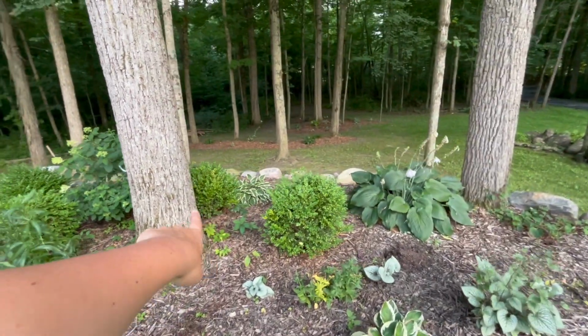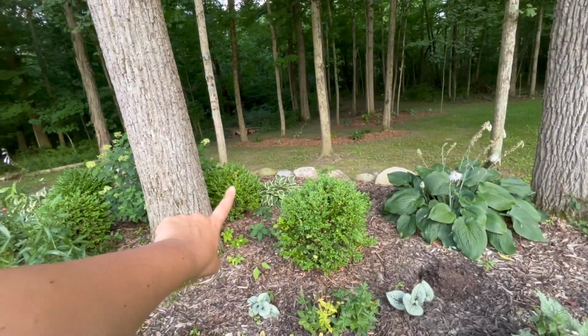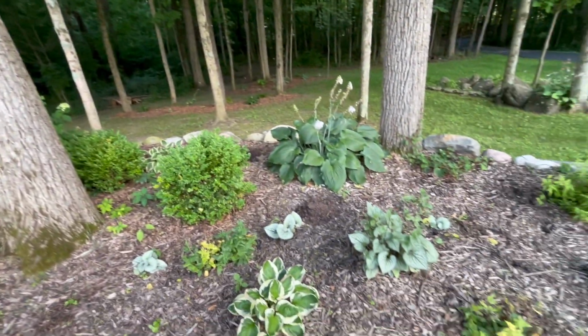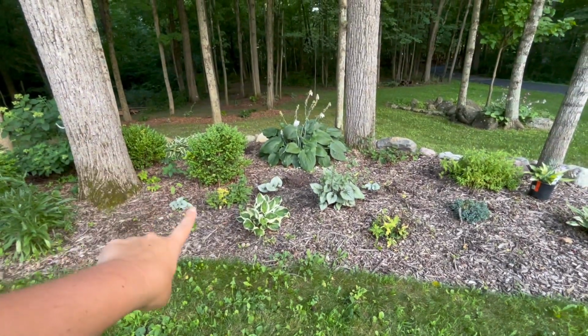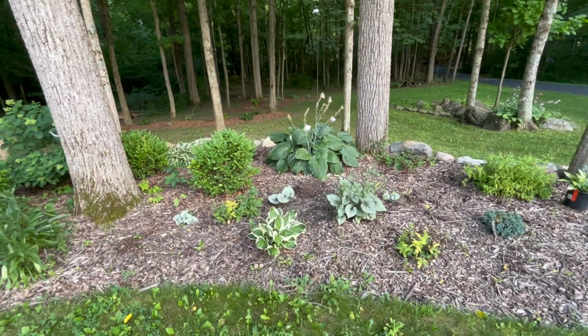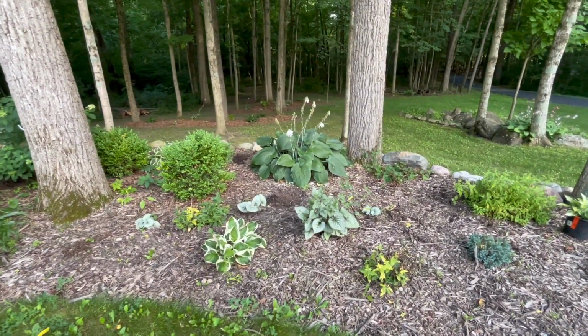I have these boxwoods that I got from my mom last year, and I'm going to move this one down to the end where that wood was moved. I also have some salvia up here. It's not a good area for it. It needs more sun, so I'm going to eventually have to move that.